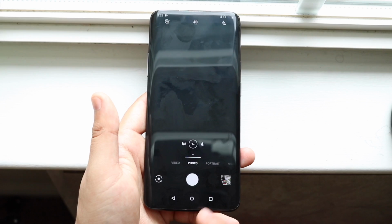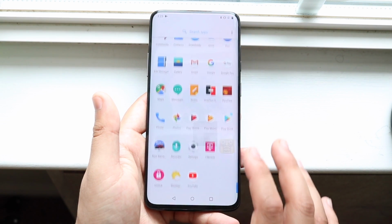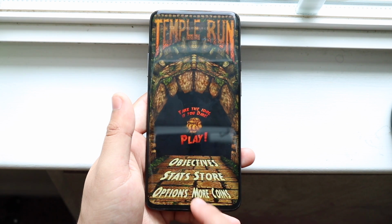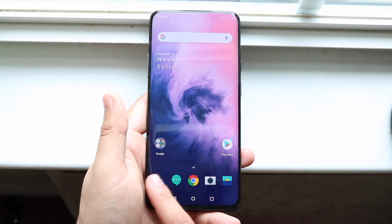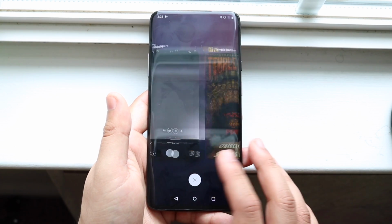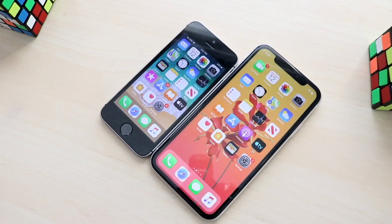So on the back, triple camera setup on the 7 Pro, dual camera setup on the iPhone 11, and I'll talk about the cameras in a minute, but that's pretty much how they're looking on the outside. You have an inbuilt fingerprint sensor on the OnePlus 7 Pro as well, where you don't even have a fingerprint sensor on the iPhone 11. You only have Face ID. Is it a bad thing? Not really, but I feel like Apple could have done better on it, especially this year. They could have put a Touch ID in the screen or something. I don't know, but they could have done way better in my opinion.